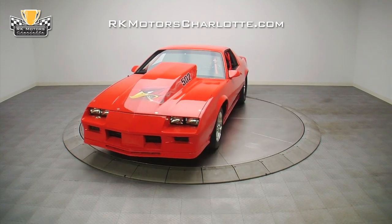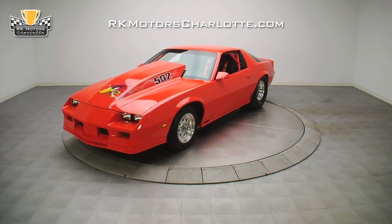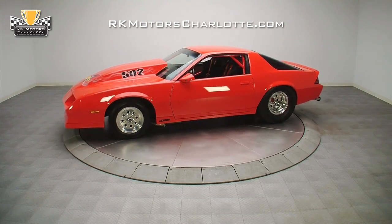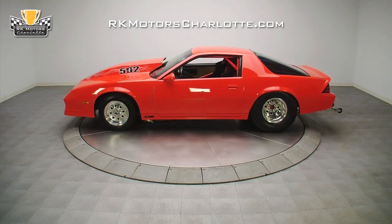Looking for sheer performance, an unbeatable showpiece, or just a cool car to own and enjoy? This Camaro is all three, and at just $39,900, it's an absolute steal.